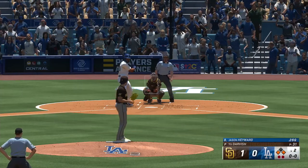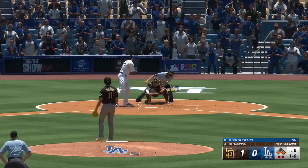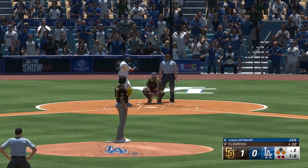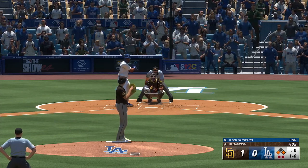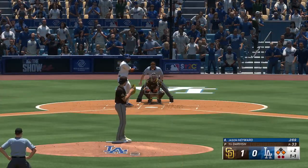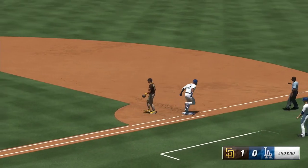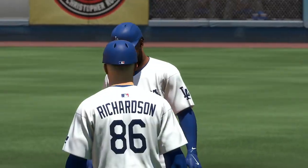Here's Jason Hayward. And that's outside, and that's ball one. Two on, two outs. Swing and a slow roller, and it's just foul. That was close. Ground ball, left side. Zips it to first, and that is the inning. Dodgers strand a couple, and it remains 1-0.